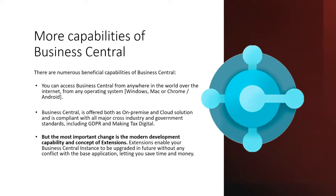What else? For those who are new, Navision is a little bit dependent on the Windows operating system, because its server instance needs to be installed on Windows. It has a client which is Windows operating system based. Though it has a web client as well, certain aspects are a little bit dependent on the operating system. Whereas Business Central is free. There is no Windows client.